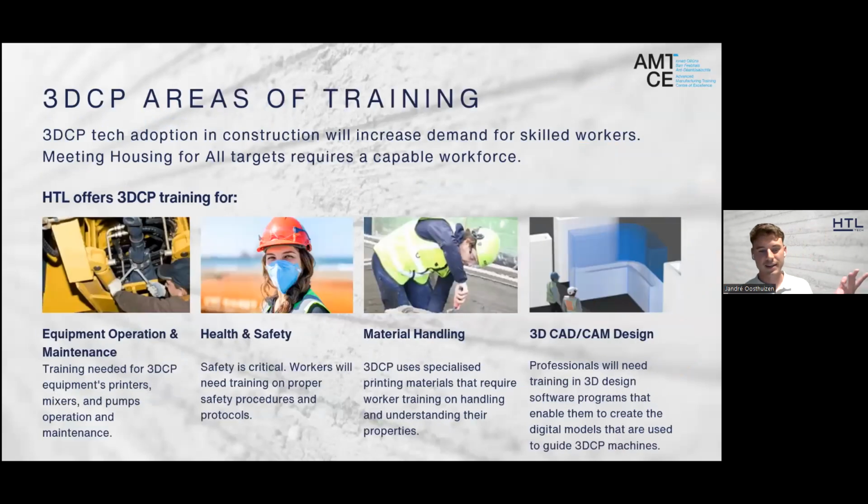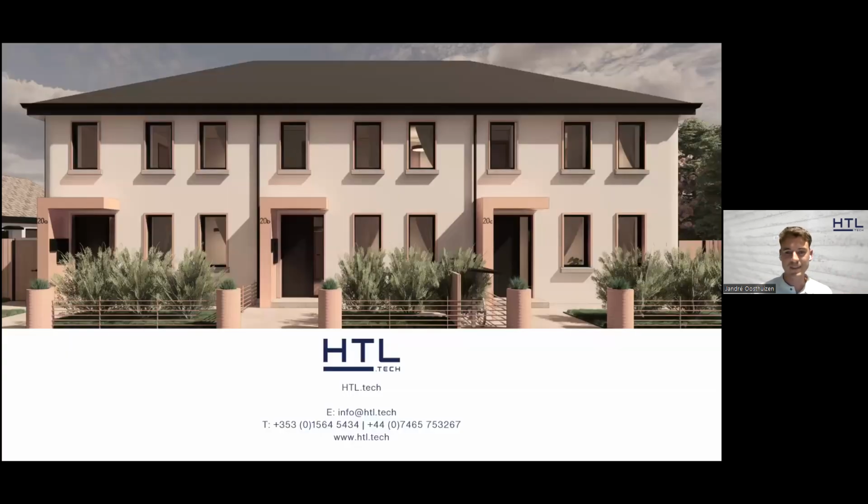And then we're in the works of developing a 2-week training course, where we would train the attendees to fully operate the machinery. And that's very important for scaling this technology, as we would need operators in the future. So thanks very much, and we welcome any questions.